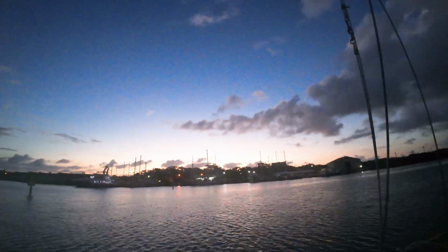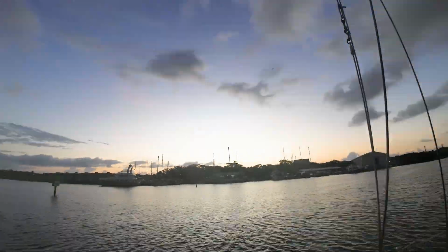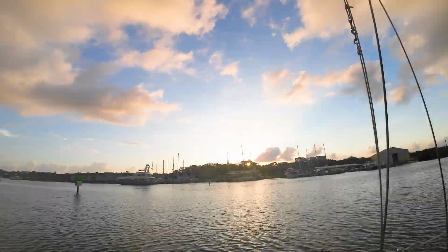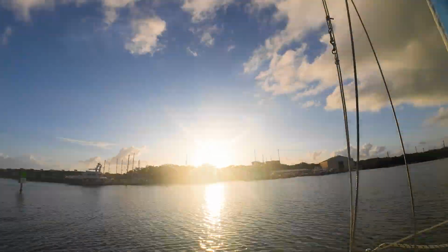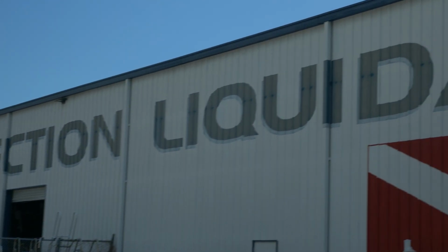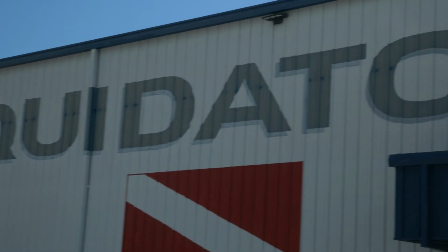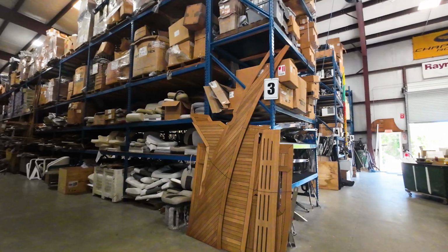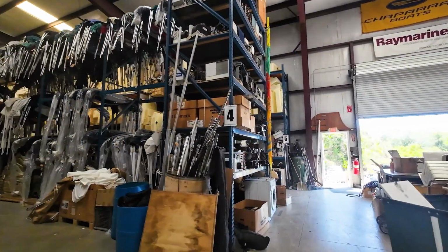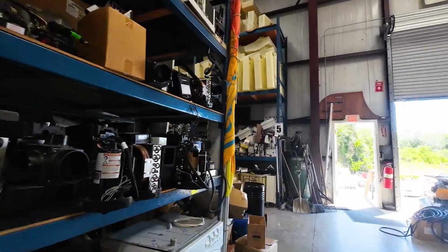Another beautiful morning. We were short a few parts and pieces for installing the new battery bank and a few other things. So we found this marine connection liquidator online. As near as we can tell, many boats that have been scrapped, all of the useful parts end up here.